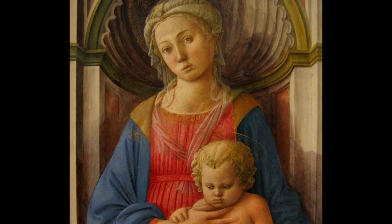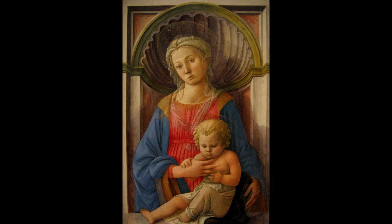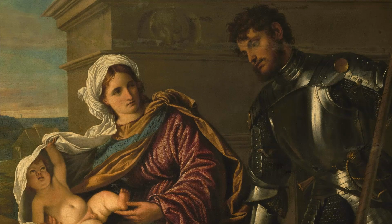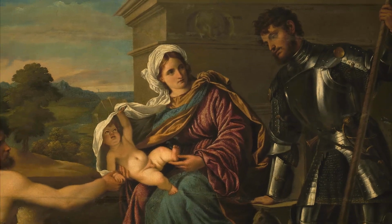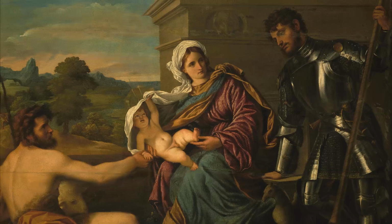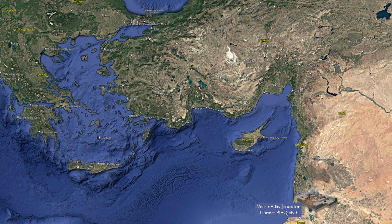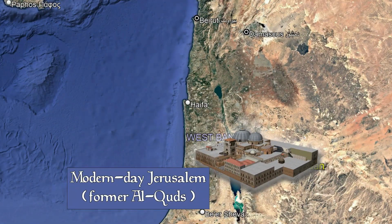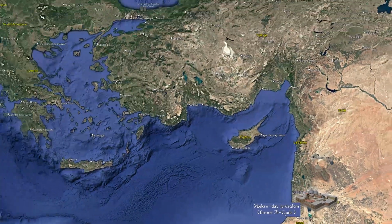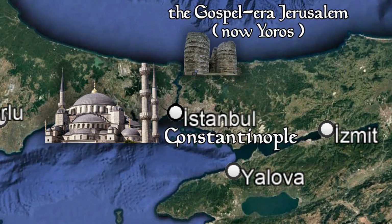The names Mother Mary and Mary of the Mongols belong to the Virgin Mary herself, not to some obscure nun. It is possible that the Virgin Mary lived at this location for some time, as it is quite close to the Gospel-era Jerusalem, which was actually modern-day Yeros on the Bosphorus. Historians fail to identify Mary of the Mongols with the Virgin Mary only because they rely on an incorrect version of history, which claims that the events of the Gospels supposedly took place far from Istanbul and had no connection to Mongolia, which, in reality, was Russia.